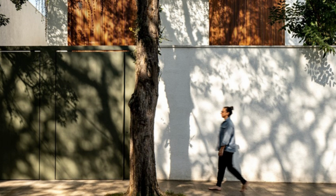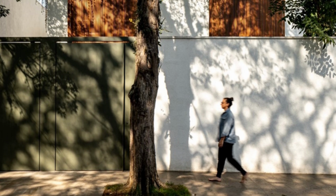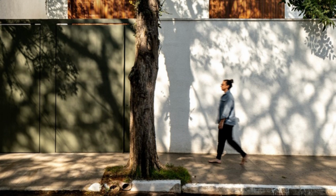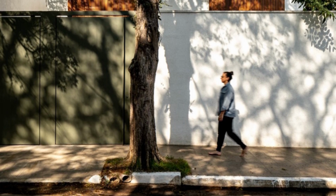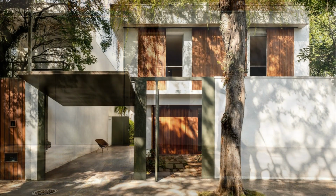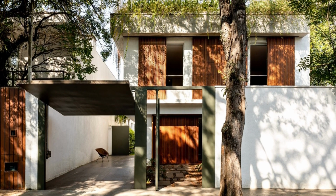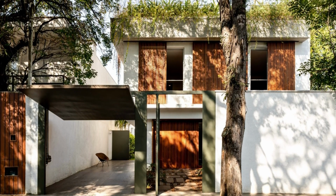The facade is defined by adjustable slatted wooden braces and the greenery on the roof. Access to the house is provided either through the entrance hall or the garden, which connects to the living room via folding doors. The design integrates the living areas with the front and rear terraces, promoting comfort and a seamless flow between spaces.